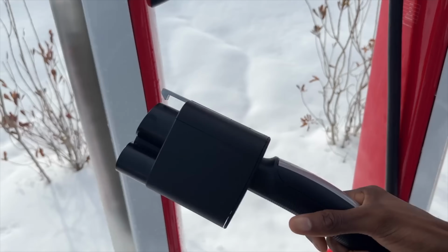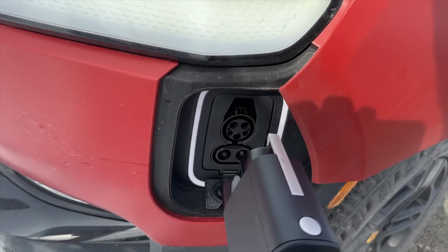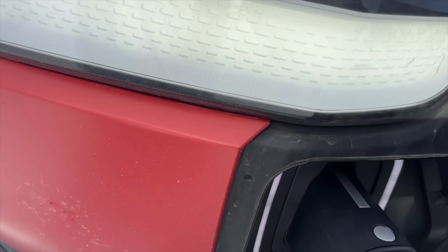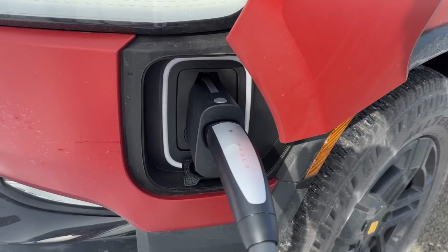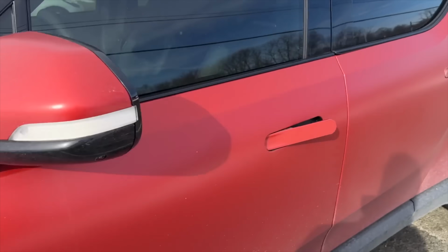So if you pulled up in your Rivian, for example, and you use the Tesla app to unlock the supercharger, you'd have a CCS adapter on there so you could plug in and use the supercharger network at, I believe, a bit of a premium cost compared to Model 3, Model Y, Model S, Model X owners. So you're paying a little bit of a premium there.